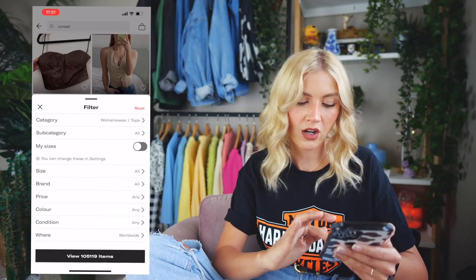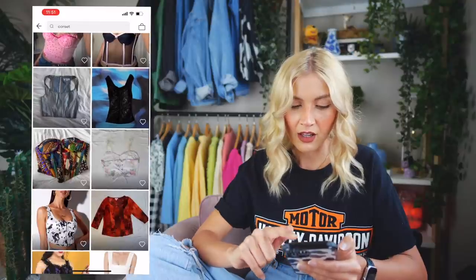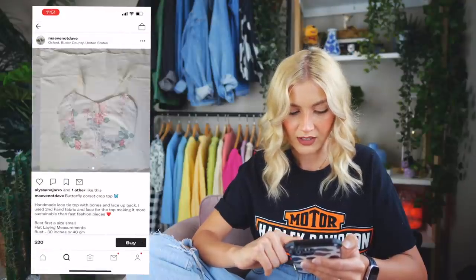I'm just going to choose the top. So, I mean, not that I'm going to go through 10,000 items, but okay. So I definitely, oh, this is so cute. This is really, really pretty.